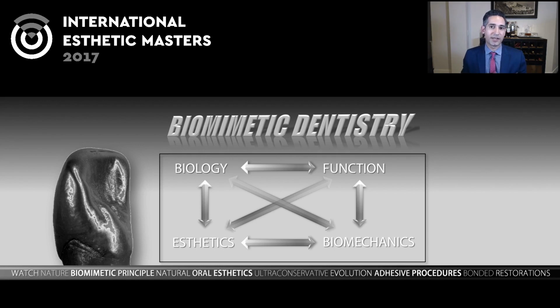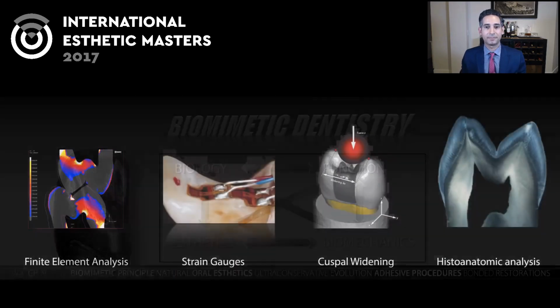So we really need to understand the entire tooth and what it is we're trying to mimic, and that's what biomimetic dentistry means. It means to mimic what is natural. So first you have to understand what's natural, and then we want to mimic it.